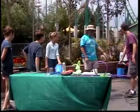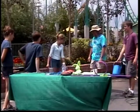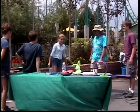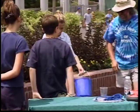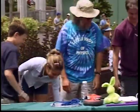A little bit of spillage, but these folks don't mind. Amanda, let's give it a shot. Gotta go fast enough. Here it goes. She's got it! Excellent! Dominant. That little girl showed me off.